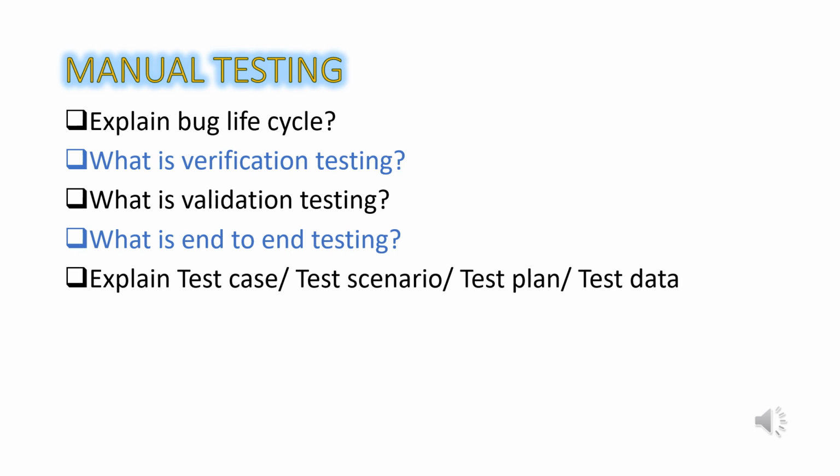Next one is end-to-end testing. It's a key quality assurance activity for checking the behavior of the system from start to finish. The expected behavior is that it behaves like that, and we need to check it.